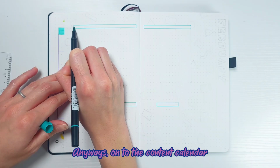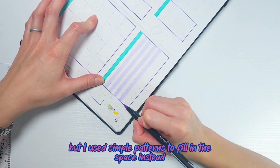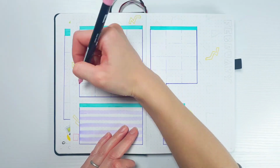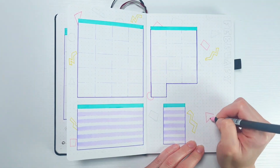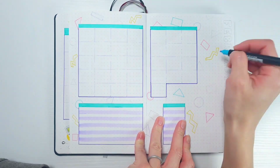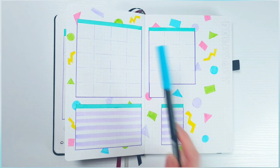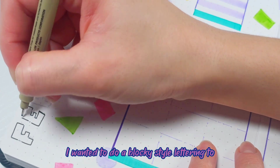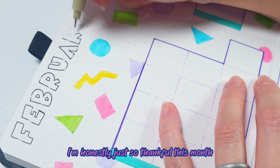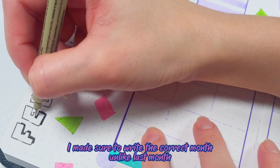Anyways, on to the content calendar. It was pretty similar, but I used simple patterns to fill in the space instead. I wanted to do a blocky style lettering to match the simple patterns in this spread. I'm honestly just so thankful this month I made sure to write the correct month, unlike last month.